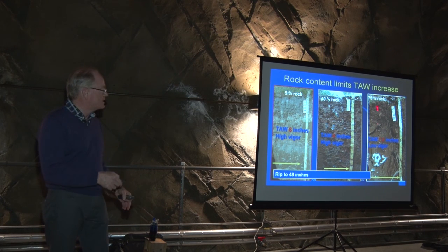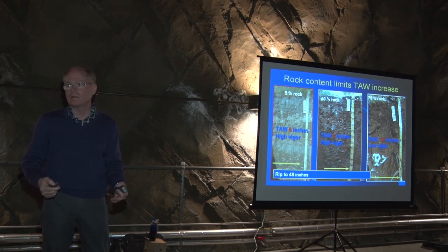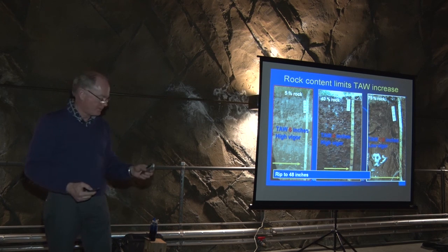If you have a soil with no rock in it or very little, it's going to hold a lot. If you have a soil that has 75% rock, it's going to hold a lot less water, because the rock itself doesn't absorb water. It's only the soil that absorbs the water.